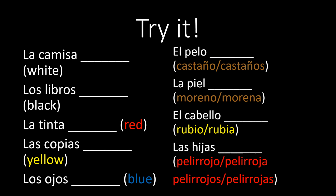Look over on the right. Here are some new color words, and these refer to perhaps skin or hair. And let's take a look. El pelo. Notice that el pelo is masculine singular, so amongst castaño y castaños, you need to choose the correct form that is singular. The next one, la piel.